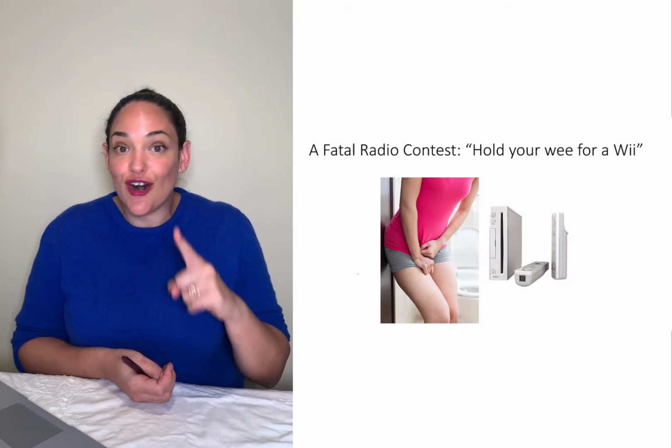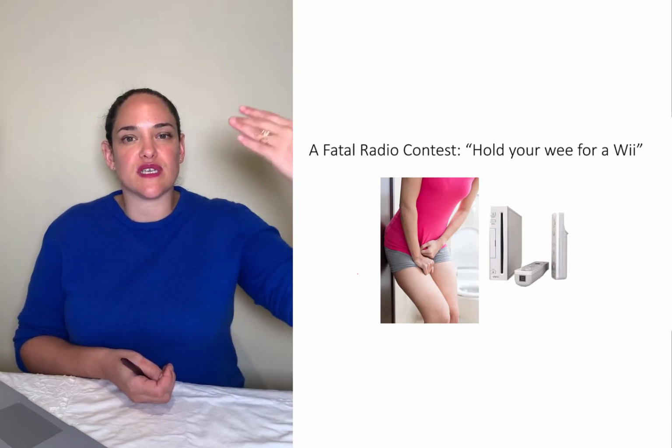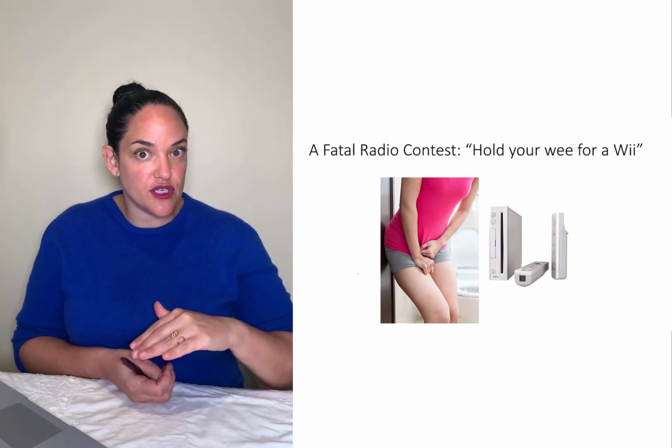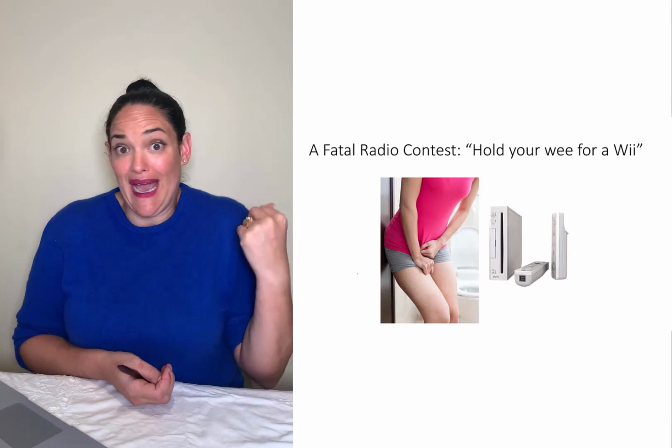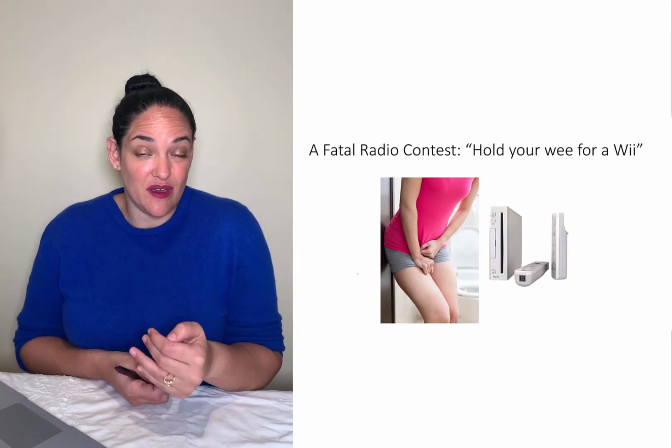So usually our kidneys are what's responsible for maintaining water balance. And if our water levels get really high, our sodium concentration gets really low, I'm going to pee. I'm going to have to pee. But these people weren't allowed to pee because if they did, they wouldn't win the contest.